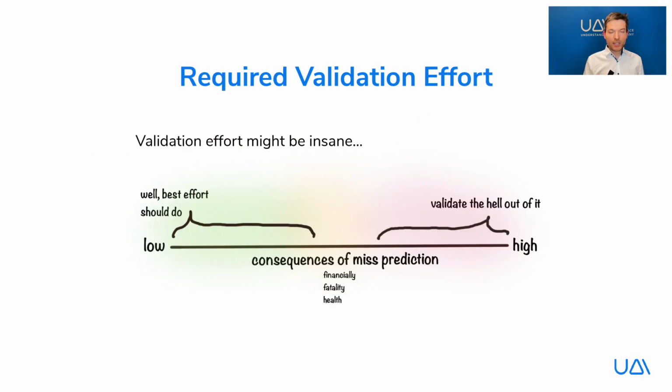That's where the validation effort comes in: the required validation effort to make sure that your algorithm behaves in a nice way. Of course, it depends on the use case. Let's say you're doing something where not a lot is at stake. Maybe it's a little bit inconvenient if your algorithm fails. Well, okay, then best effort should do, so don't go crazy in validation. But let's think about a situation where you have financial risk, or you're risking fatalities, or you have a health risk if your algorithm goes wrong. Then you have to validate the hell out of it. This is what happens with autonomous driving as well, because there you have to prove that you're as good as a human driver in the end. And this is super tricky.